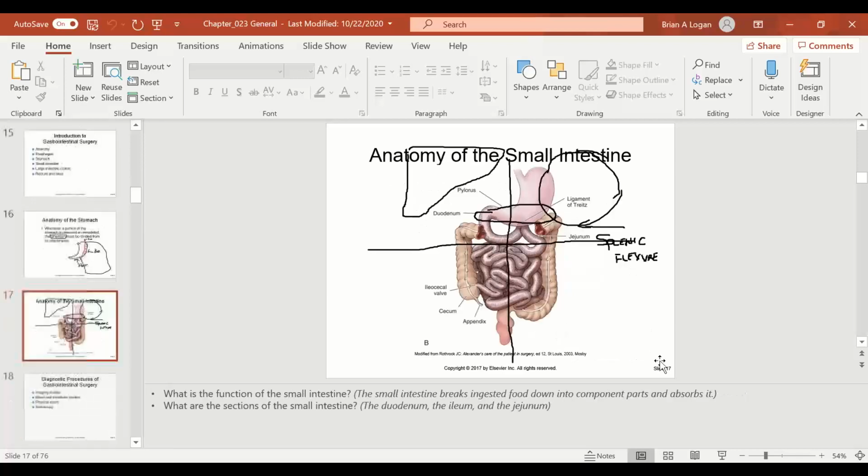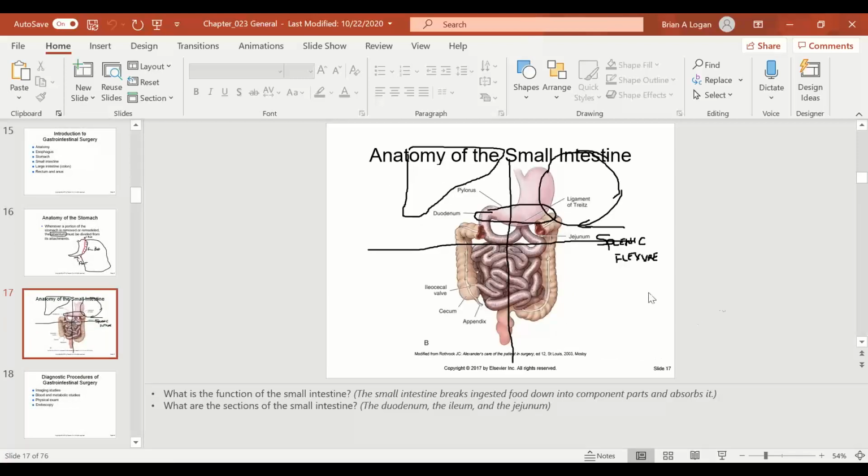And then after the stomach is where we're going to connect to the small intestine, right? And this is where you remember your DJ ileum, right? Duodenum, jejunum, ileum. And the ileum is what connects to the cecum, and that's part of the large intestine.